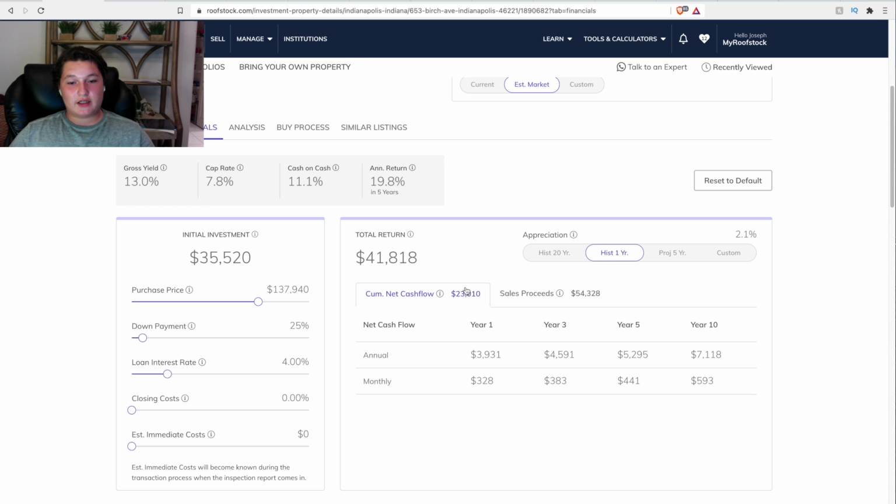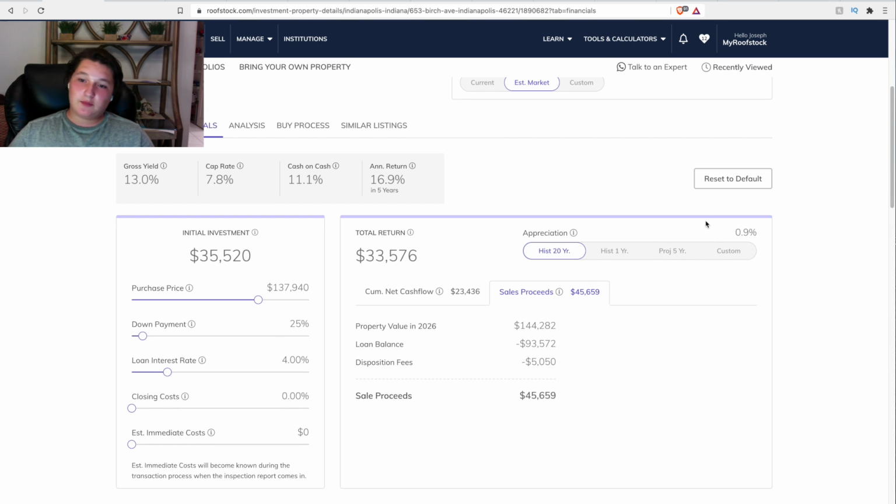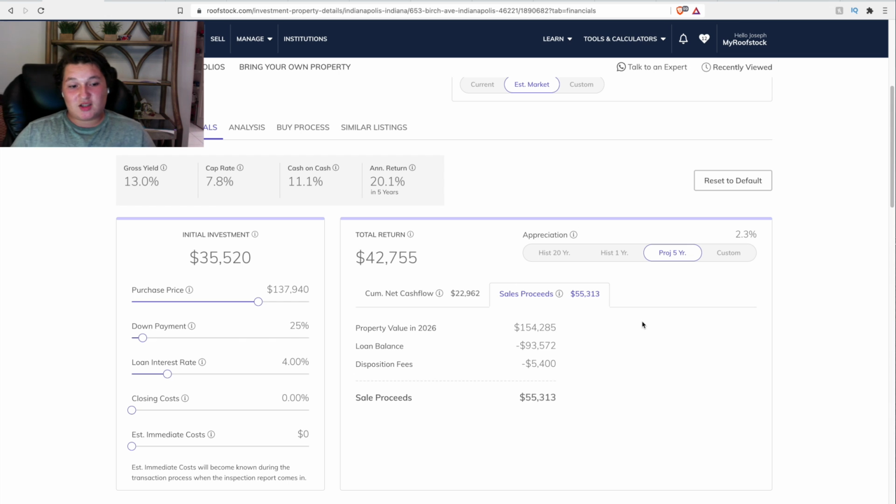For the cumulative cash flow, they think by year 1 you'll have $4,000. This is after everything. It's what you get. And then for sales proceeds, property value in 2026, they think it's that much. And so for appreciation, the 20-year average has been 0.9%. And for the current year, it's gone up by 2.1%, which is pretty good. For projected 5 years, they think that it's 2.3. So that's an okay appreciation. That's just above inflation rates. That's not the best. Usually for a good appreciation rate, you'd look for around 5.